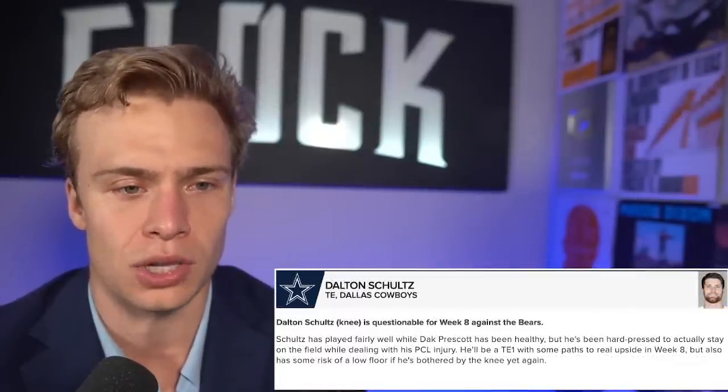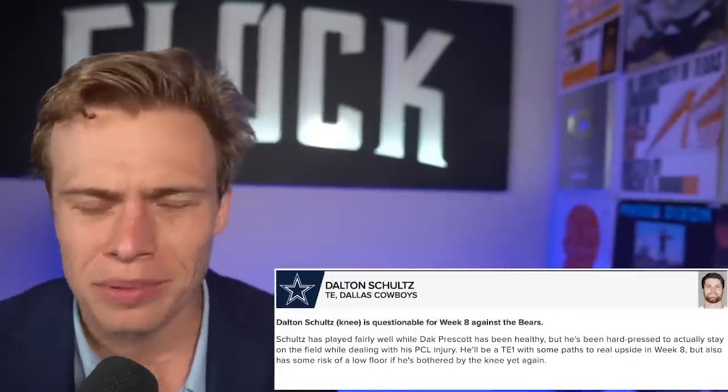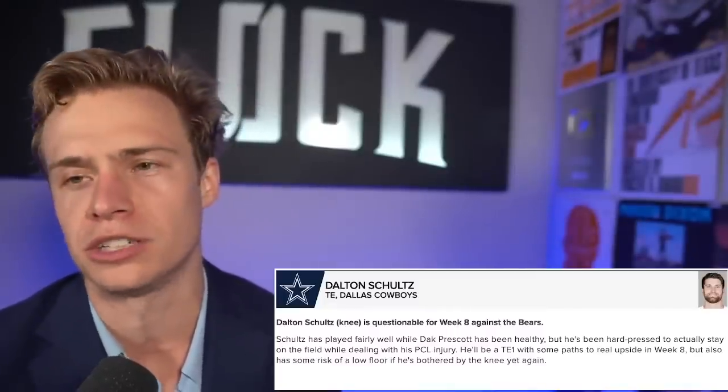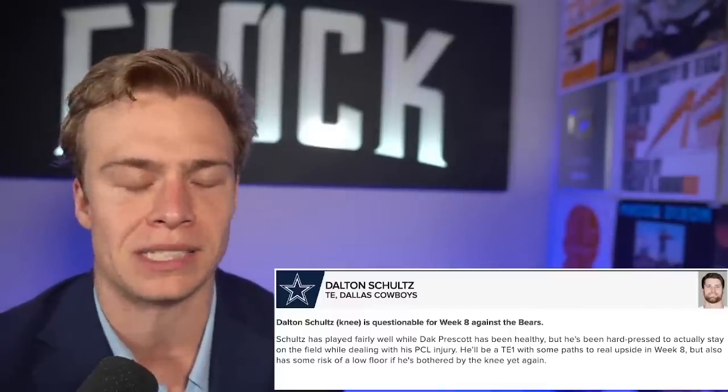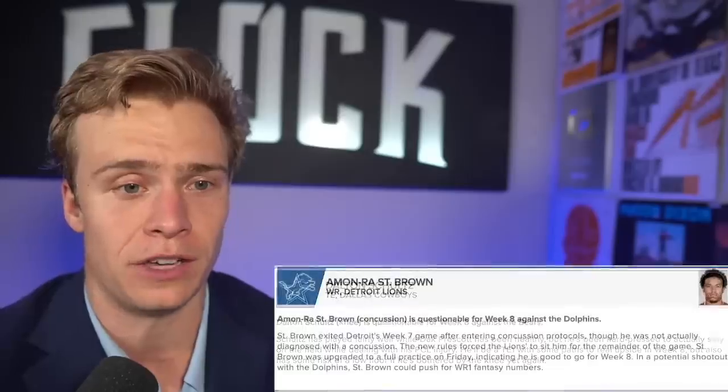And then with Dalton Schultz, technically questionable. He is probably going to play. I think you probably have to put him in your starting lineup. Very similar to what we just discussed with Dak Prescott, getting a bump up if there's more passing volume, but no Ezekiel Elliott here, I think that could benefit Dalton Schultz.